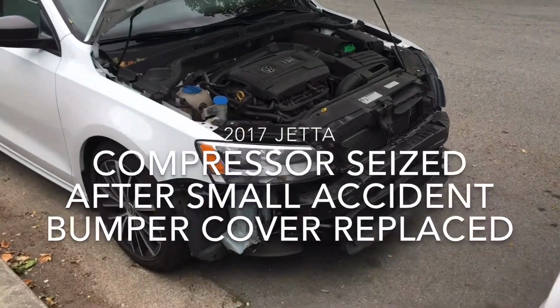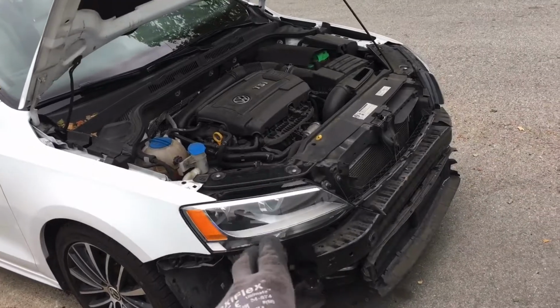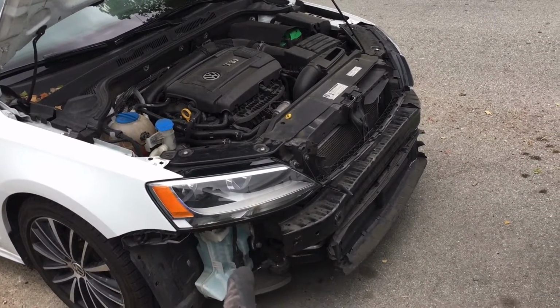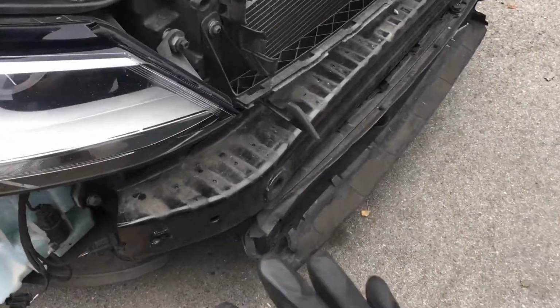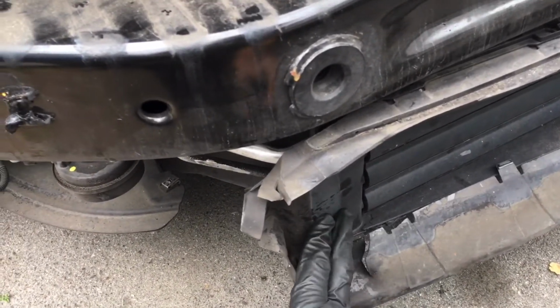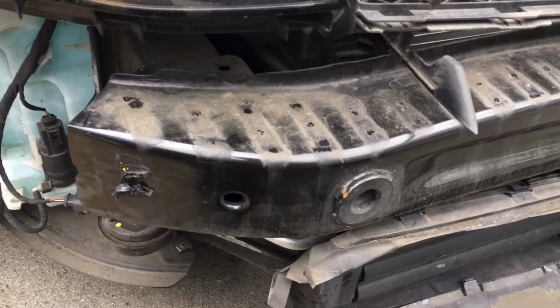A quick video on this 2017 Volkswagen Jetta. Collision story here. A little delayed reaction damage. So it wasn't a small collision. And if you look down here, the bumper cover was damaged, but it was also damaged right here where this was smashed in just a little bit several months ago.